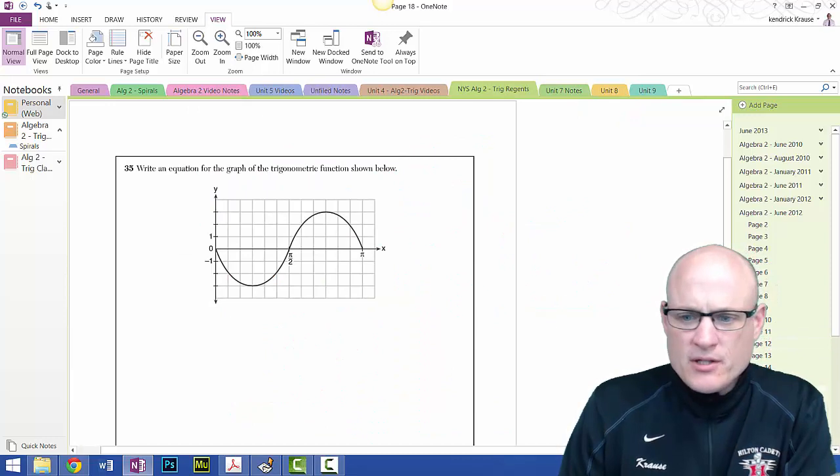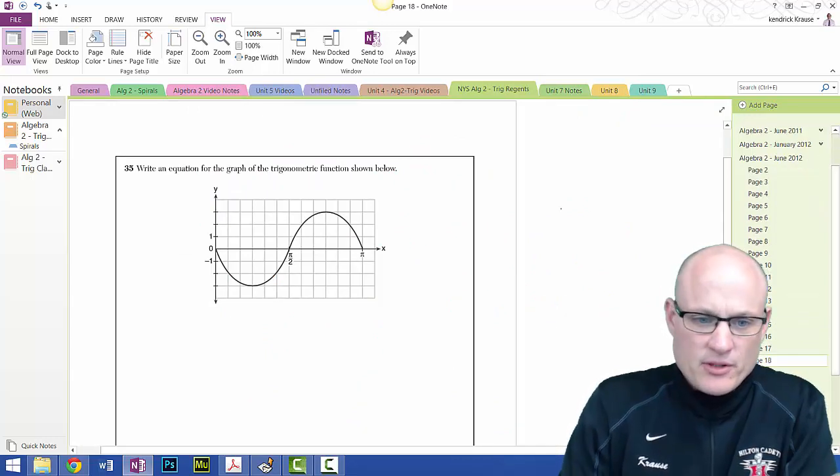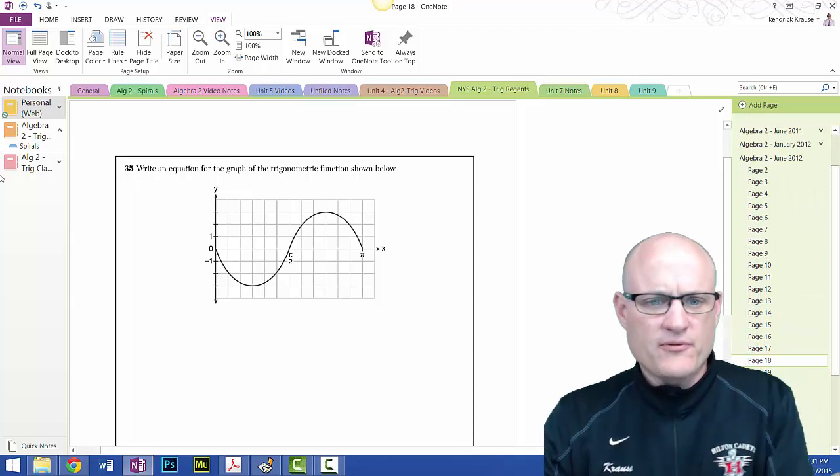Moving on. 35. How many more pages do I have? Oh, we got a bunch. On to 35.